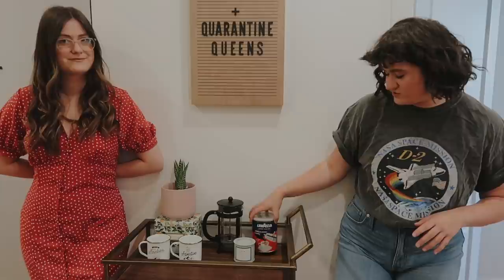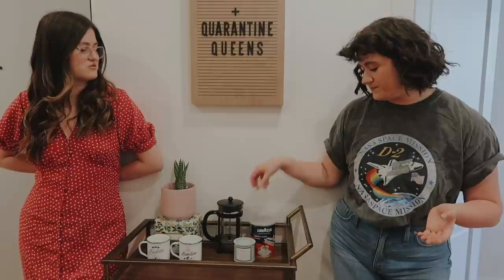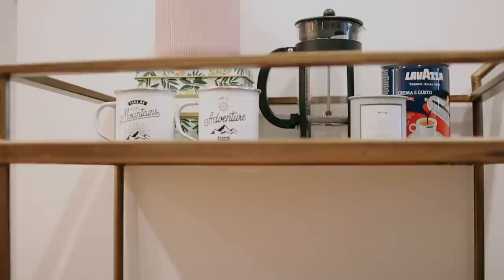This is our French press. We got her for Christmas from our parents. Here we have this decorative Lavazza tin. We grind our coffee beans ourselves, so we do that from day to day to keep them as fresh as possible. So if we have leftover from the day, they go in here. We also do love Lavazza beans. Oh god, I love Lavazza coffee. Call me Jerry Seinfeld.